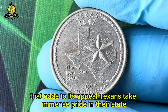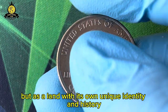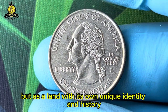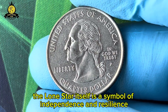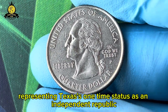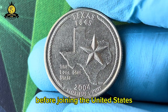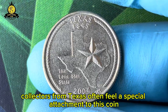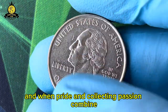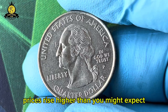Texans take immense pride in their state, often seeing it not just as part of the Union but as a land with its own unique identity and history. The Lone Star itself is a symbol of independence and resilience, representing Texas's one-time status as an independent republic before joining the United States. Collectors from Texas often feel a special attachment to this coin, and when pride and collecting passion combine, prices rise higher than you might expect.